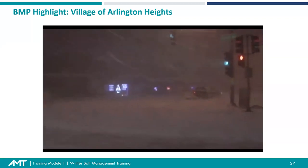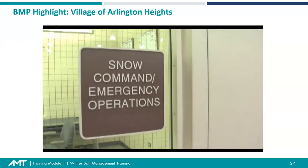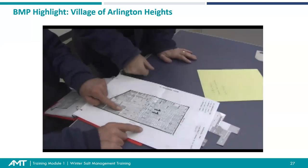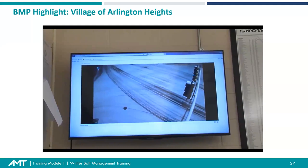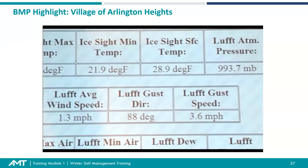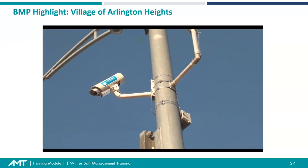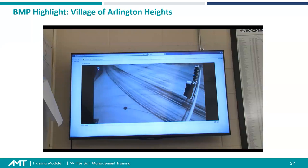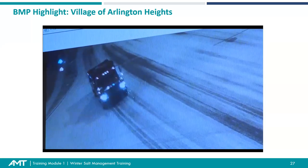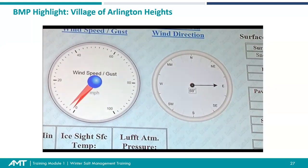Snow Command is an office we have at Public Works, where we utilize that as our main central point of communication for both residents as well as our own staff. To monitor the weather, we have several different tools in our toolbox. We have RWIS stations, which are weather information systems. We have one on the north and one on the south side of town. Those will be an actual camera on the road, so we can see when the snow or ice starts to accumulate on the roadway. We also have temperature, humidity, which is very important in snow removal, and also wind.